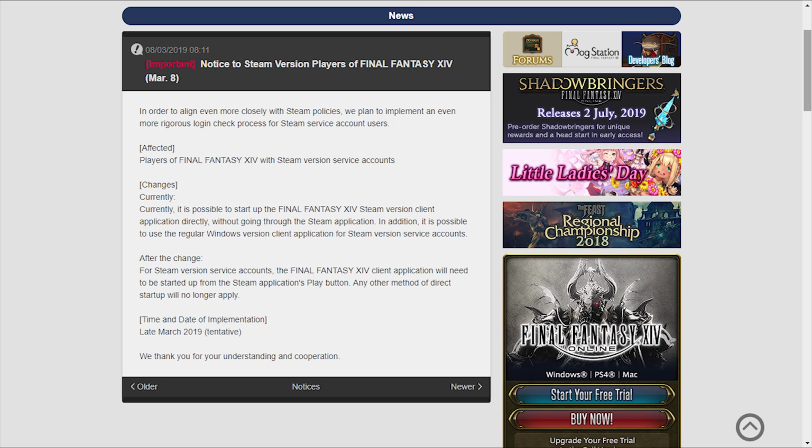It reads, "In order to align even more closely with Steam policies, we plan to implement an even more rigorous login check process for Steam service account users. Until now, it is possible to start up the Final Fantasy XIV Steam version client application directly without going through the Steam application. In addition, it is also possible to use the regular Windows version client application for Steam version service accounts. However, after this planned change, the Final Fantasy XIV client application will need to be started up with the Steam application's play button. Any other method of direct startup will no longer apply."